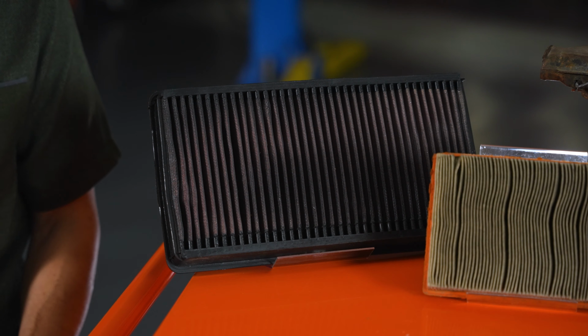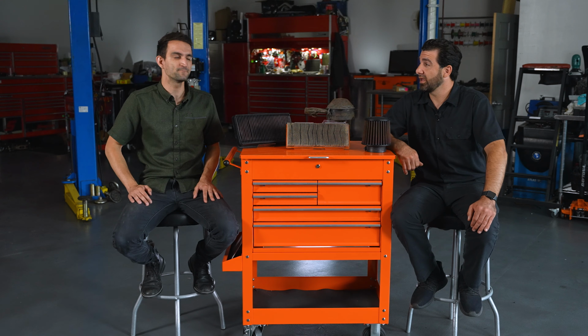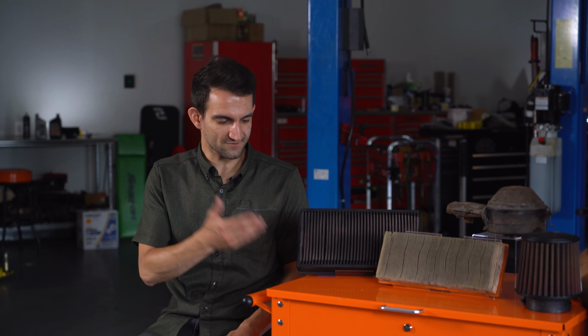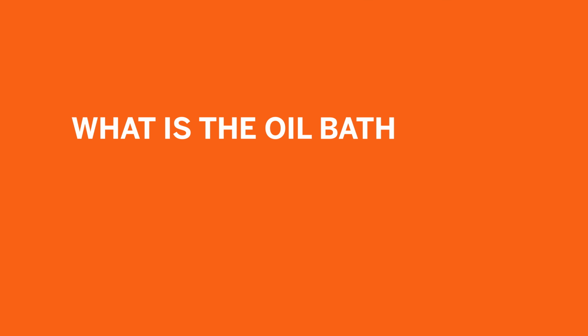Even though it looks like a paper air filter, you can get them like this as a drop-in replacement for your factory unit if you want to switch without getting rid of all your original airbox equipment. Well, with all of that said about these very interesting air filters, I think it's time to move on to the strangest one here. That's our oil bath air cleaner.